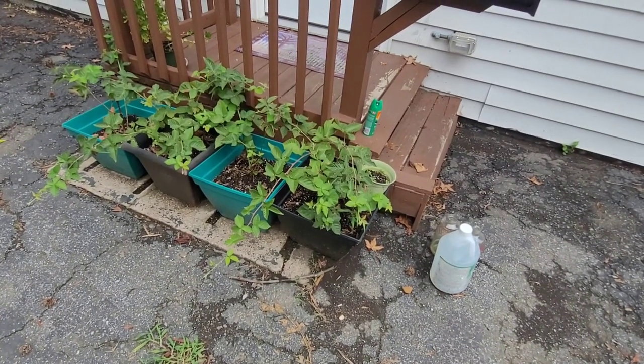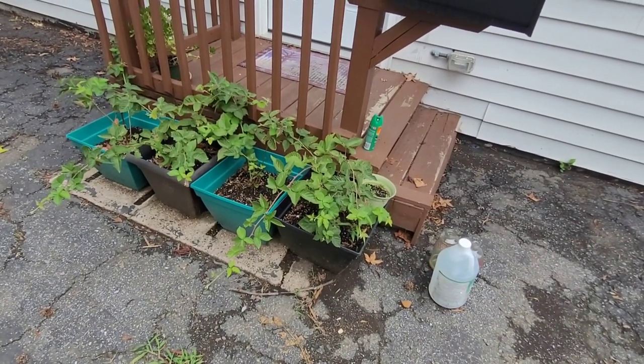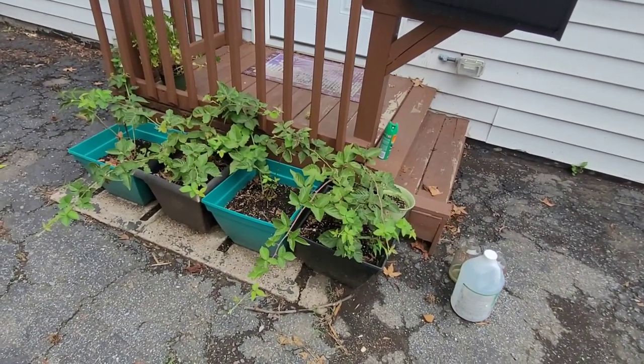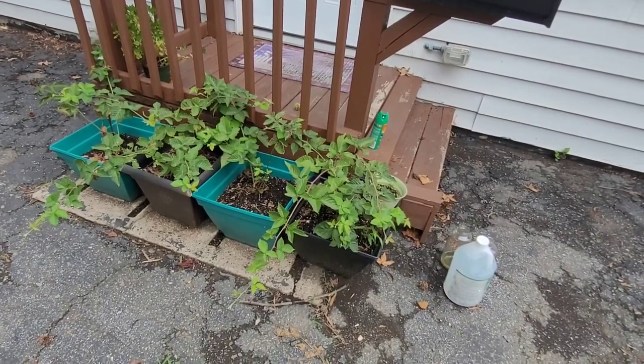So do you think they'd do well in the backyard, like over near where the raspberries are, maybe further down the fence? Any suggestions you have would be welcome.